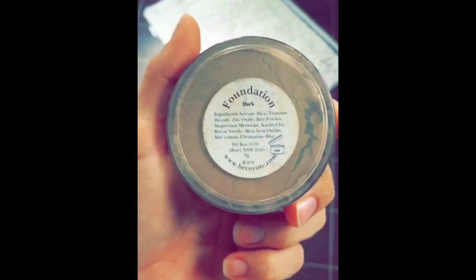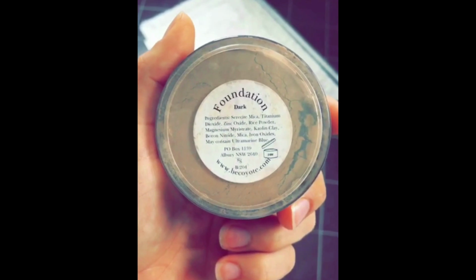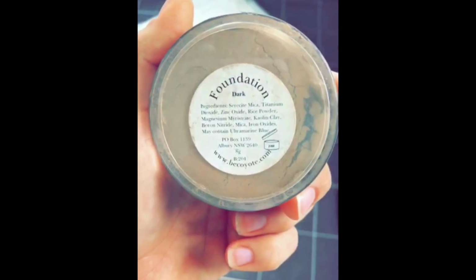And because everybody asks me what colour I use, the dark foundation at the moment. However, as my tan fades, as summer goes away, it probably won't be that dark.